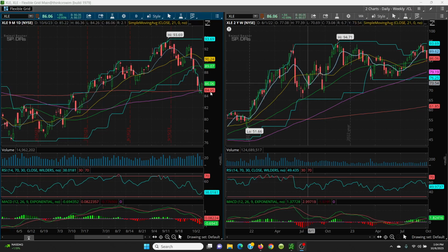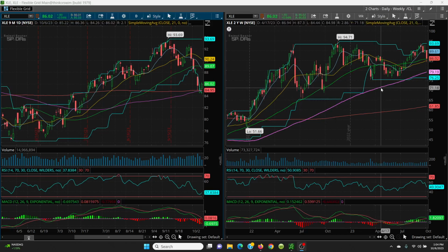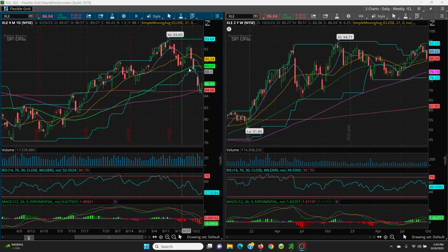Now, again, if this 84.95 is lost and this 100-day is lost, say that $85 mark is lost, okay? That is the key. Then we can come all the way down to the 79.19 and even the 76.25 level, and then even down to this candle right here, sitting at 75.36. Okay, so that's what you're looking at on the downside if that 85 number is lost. On the upside, just watch these key SMAs, and that will be your resistance levels.